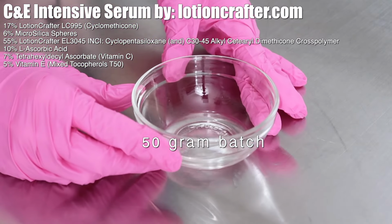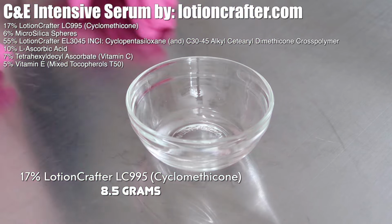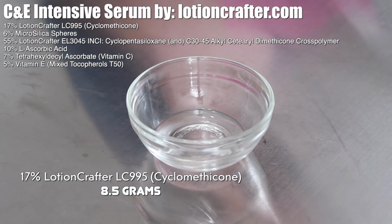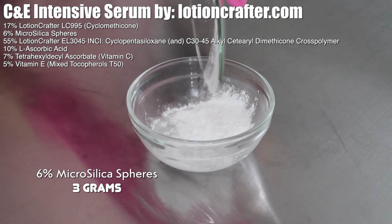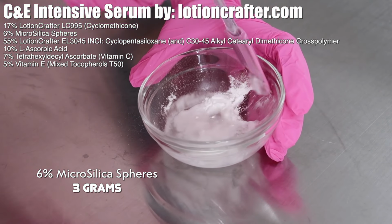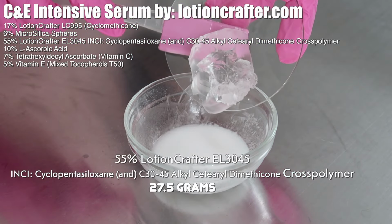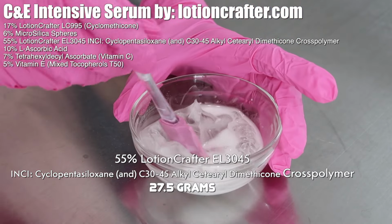So I'm going to be making a 50-gram batch. You want to make sure you start out with a sanitized container, and I added in 8.5 grams of the LotionCrafter LC995, which is the cyclomethicone. And then I added in 3 grams of the microsilica spheres, and I mixed that in until they were both well combined. Then after that, I added in 27.5 grams of the LotionCrafter EL3045, and then just gently mix all that together until it's well combined.